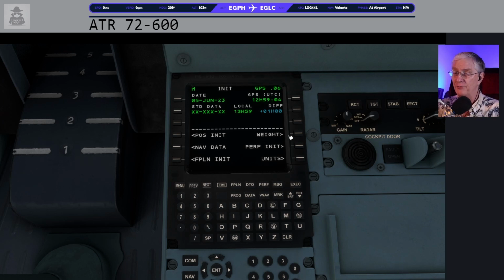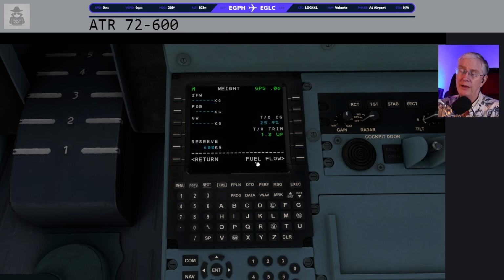So, wow, that's pretty cool. Let's hit the weight button. There's two ways to do this. You can go to your flight plan and enter it, or you can just click it and hold it, and it will automatically populate the information for you.